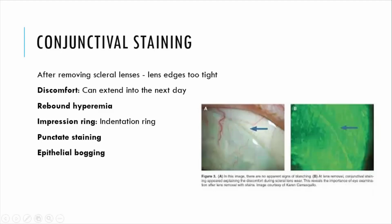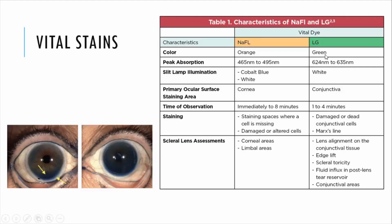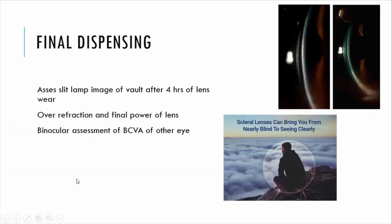So after fitting the lens and teaching, after removal of the lens, you should stain the conjunctiva with fluorescein to find out any rebound hyperemia, any impression ring, any punctate staining. And based on the compression, you can also do a modification of the edges. A toric haptic can be given, or even quadrant specific changes can be given. Any debris remnant should be looked for. Even lissamine green stain can be used to identify the damage and the dead conjunctival cells, and the lens alignment with the edge lift and the fluid influx into the post-lens reservoir. Here you can see the staining of the lissamine green in the conjunctival area. So accordingly, you can modify the edges.